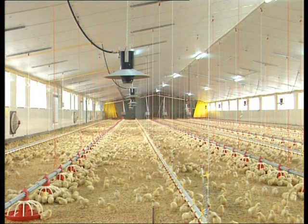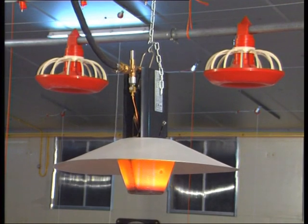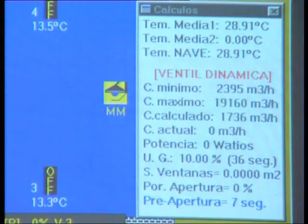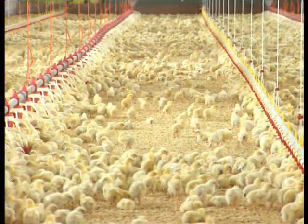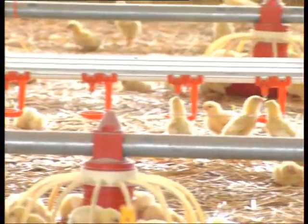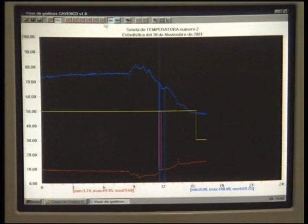Once the farm has the highest technology, Cavenco is developing with San Jorge University in Zaragoza a system of communication through the internet that informs the central office of the producer of all kinds of statistic data of the farm. At the same time, from Cavenco, we can verify how any farm works in all parts of the world, giving suggestions to the farmer about perfect use. When something is wrong, a GSM or sound alarm is installed next to the farmer's house, always with an emergency generator.